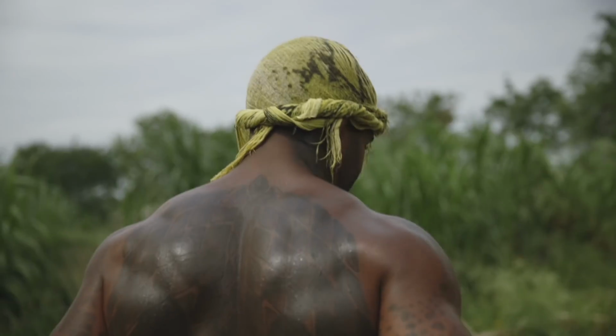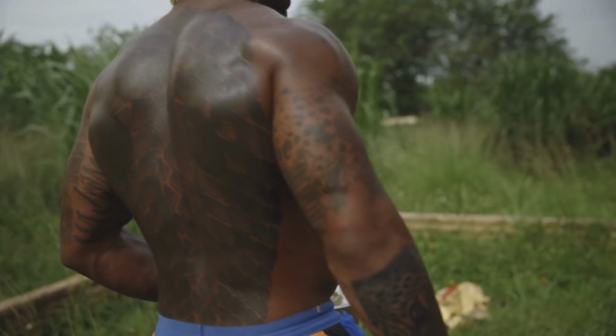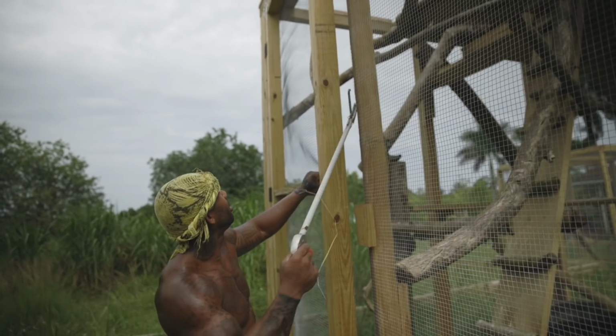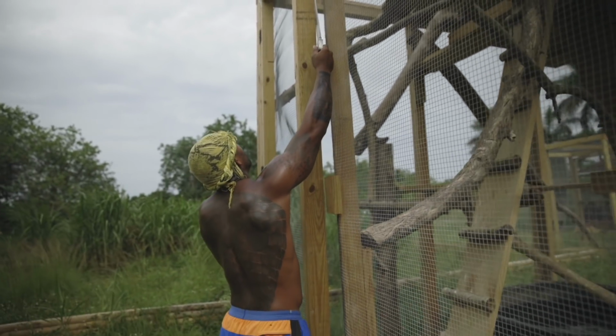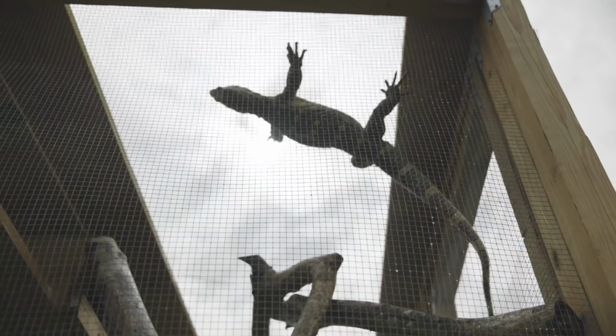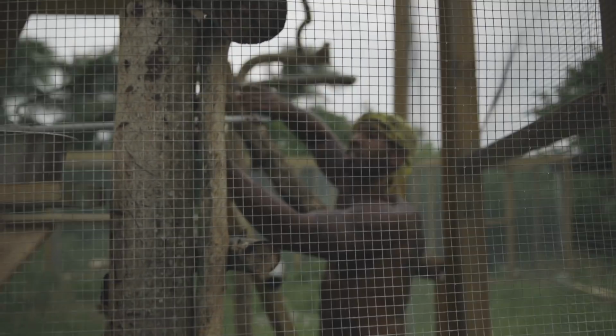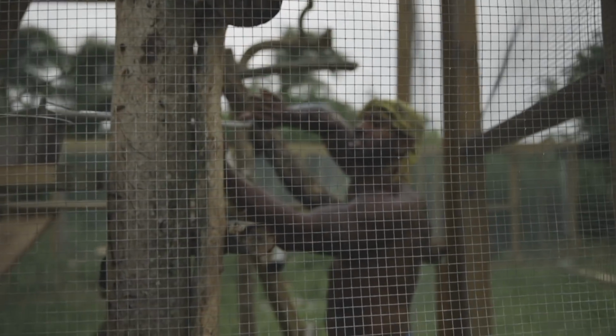So here in this guy, we have our ornate Nile monitor. Let him get out. Didn't move? You gonna move? I couldn't get in here because he was on the door and I didn't want him to run out that door and get out, because he's not gonna be a fun one to catch.